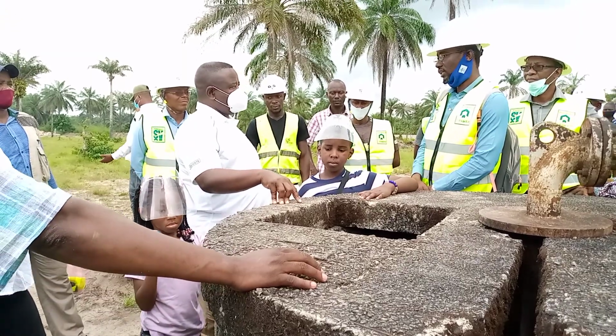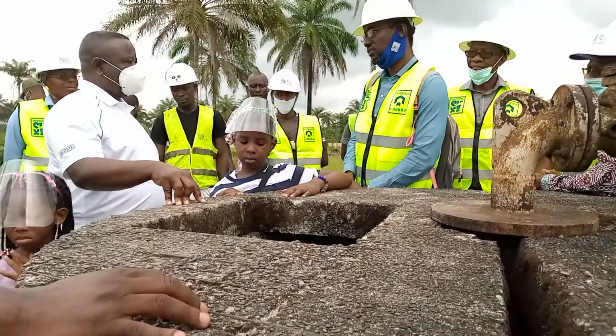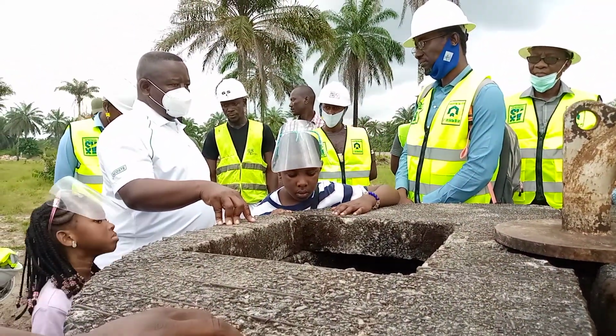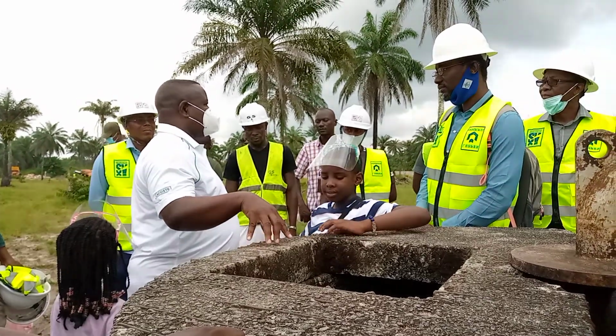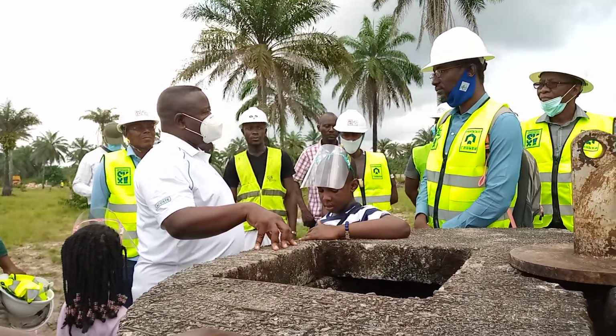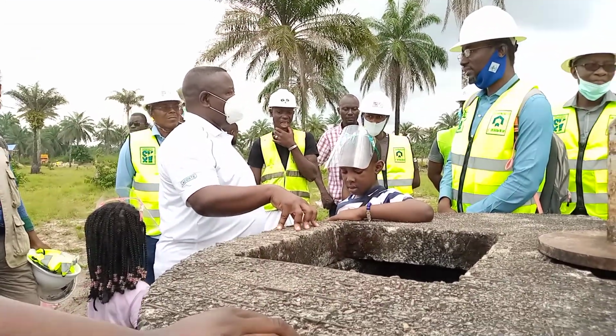How deep are they? They are about 4 meters. Yeah. And the water supply, that one and the desalination, why can't we dig more wells instead of going to desalination?